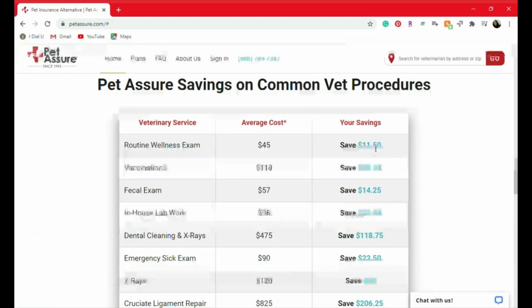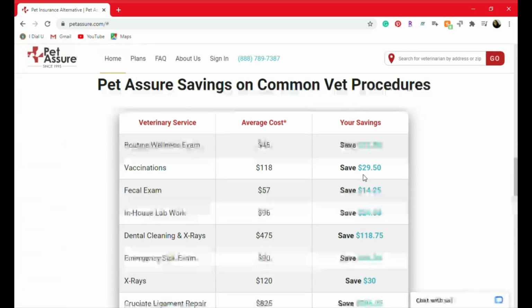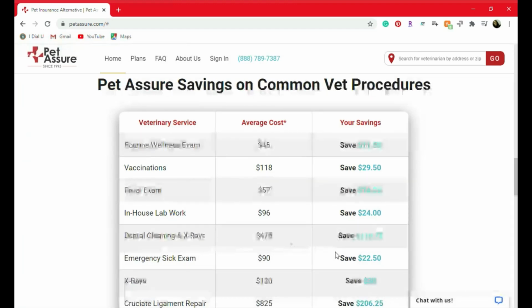Presenting your pet's ID card at a participating veterinarian will save you $11.50. Now, if you subtract $11.50 from 45, that's going to give you a total of $33.50. Now, in this example, let's say you do have a comprehensive health insurance plan for your pet, and you know for sure that those are covered, you're going to be billing $33.50 rather than $45 on your comprehensive pet plan. So that's just an example.